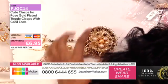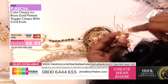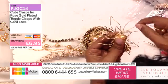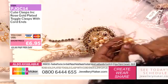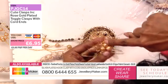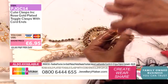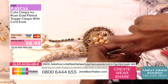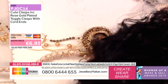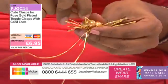I think in this flower I've used the cream and the gold shell pearls, but for demo purposes I'm using only the golden one. So I take the second one, put it in, and secure it. Next one, find the position where it can sit properly. Third one, you can see that the middle shell pearl has moved, so make sure you spend time ensuring that they are at the place where you want them to be.